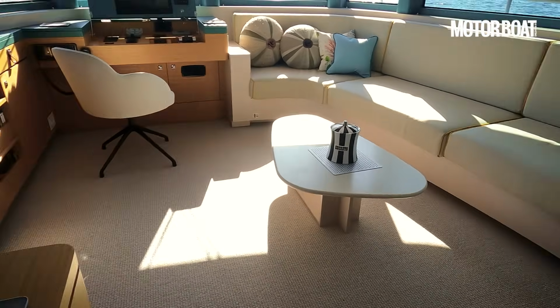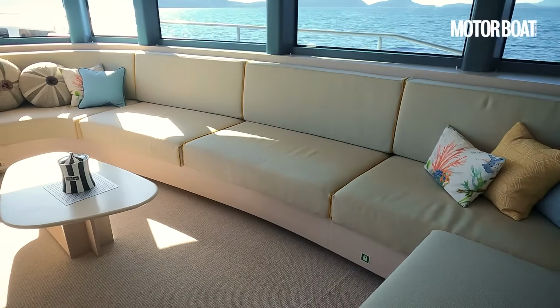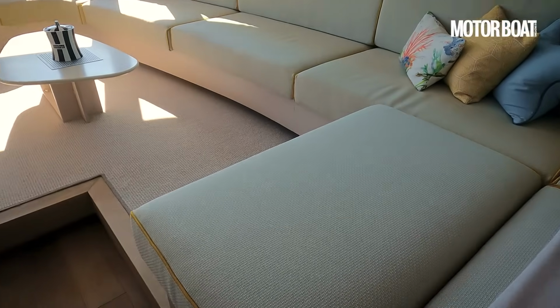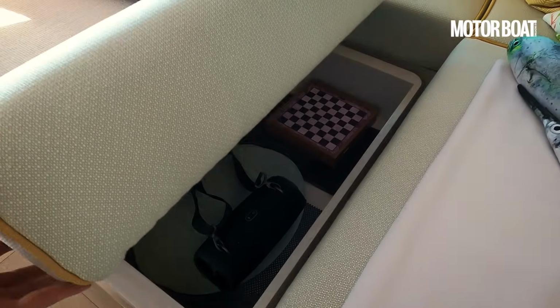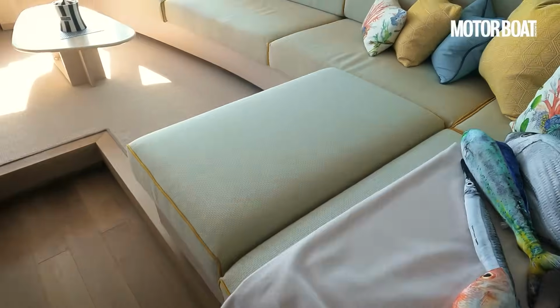And then this area here, conventionally you would normally have a dinette area here, but because he's got that smaller dinette in the aft zone, he wanted just a lovely family space here. So plenty of lounging space all around. This is a movable ottoman. It has a bit of extra storage under there. We've also got a drawer under here. Can't see where the light is, but there's more storage under the settee there.